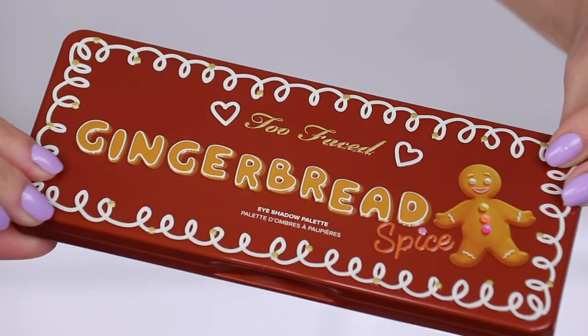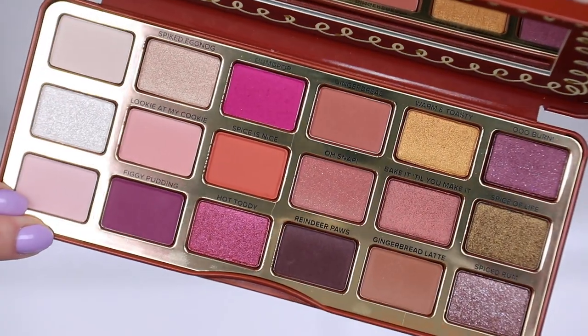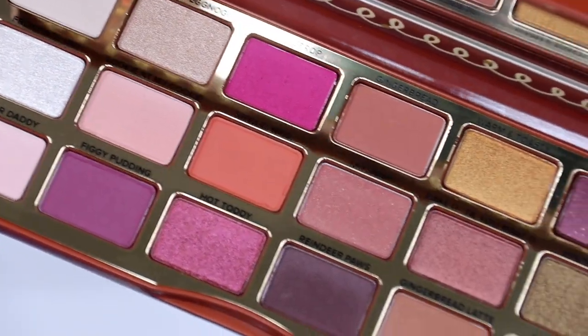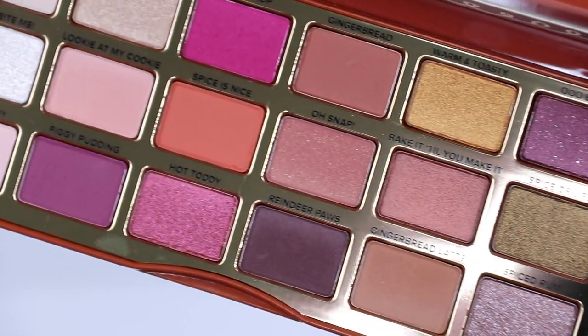All right, so here is another quick look at the outside packaging of the palette. Really, really cute. And here's another look at all of the shades. As you can see, mixtures of mattes, majority warm tones, and then you've got some beautiful rich shimmers in this one as well. And I'm really liking the look of that olive green. I think she's looking cute.